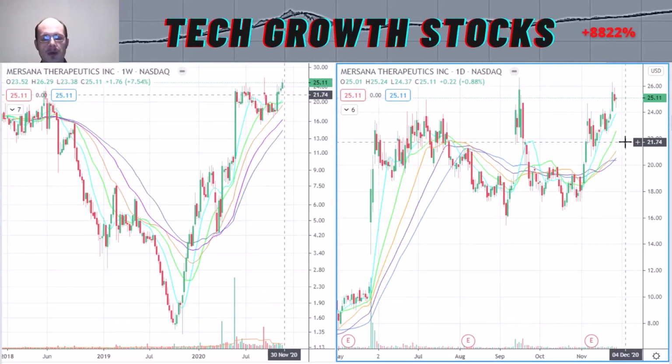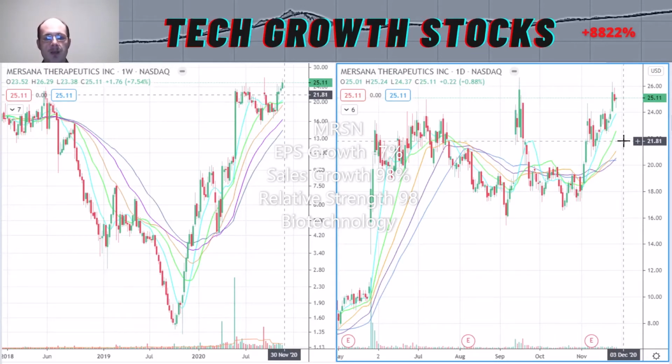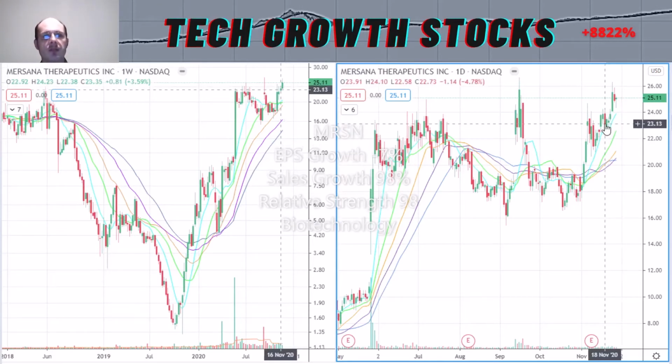Moderna's growth characteristics: the EPS growth is not the strongest, it's minus 7%, but the sales growth is super strong with 98%, and the relative strength rating is also super strong with 98. So I think Moderna is definitely a top biotech stock to buy. Okay, everybody, so that was it for Moderna.